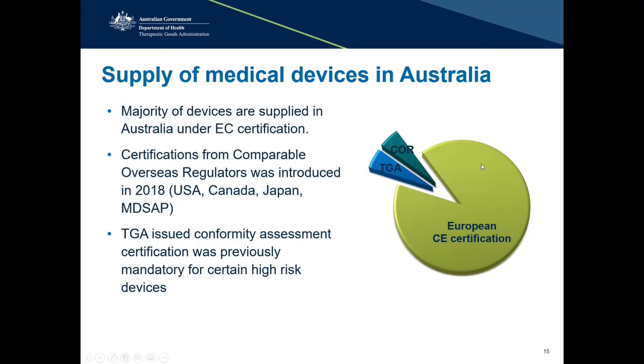Sure, and I've got a question from Anushi, who said, on the pathway for breakthrough approval, similar to the USA, when the device could be useful for an emergency, can you provide any advice on the pathway for that? Yes, absolutely. I'll be touching on that on a later slide. So we have the priority application determination pathway. So I'll talk about that in a few slides.